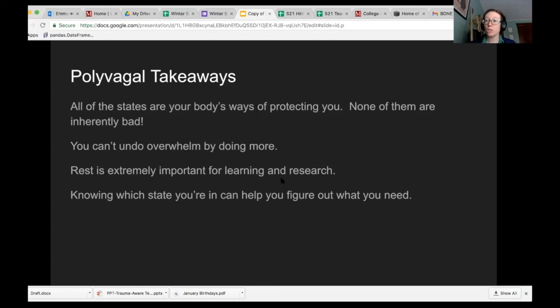And knowing which state you're in at any given moment can help you figure out what you need. If you can identify for yourself, like, oh, I'm in the green state, I'm feeling really curious and open, that's cool. Or I'm in the blue state, I am super shut down right now. Maybe it's not the best time to try and do your homework or watch the video lecture, right? Just reflecting that can be enough.